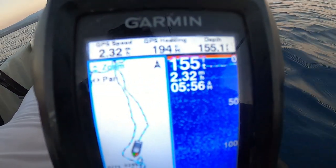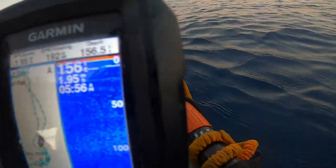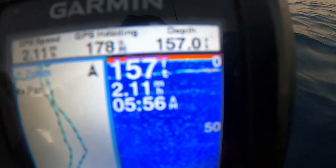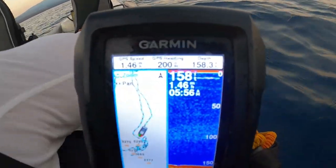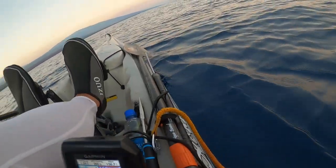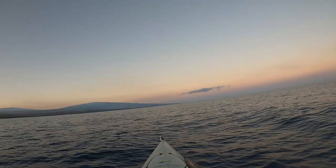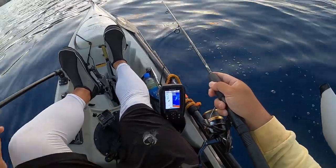Oh, something kind of weird. I don't know if you can see, but there's a line. It's been following me for a while now. It's like 10 feet down. It's been under me for quite some time. I wonder if that's a shark following me around. There's a good chance that's just a shark following me. There's a nice bait school there.